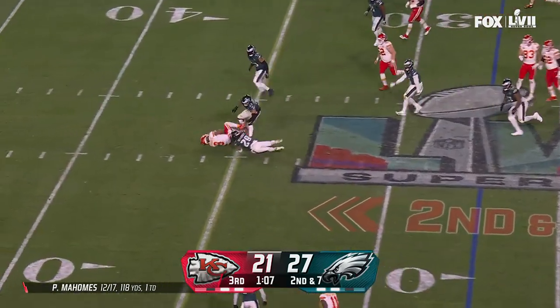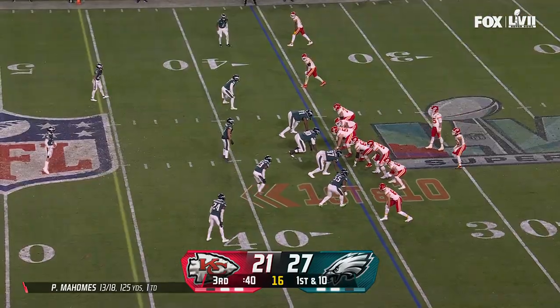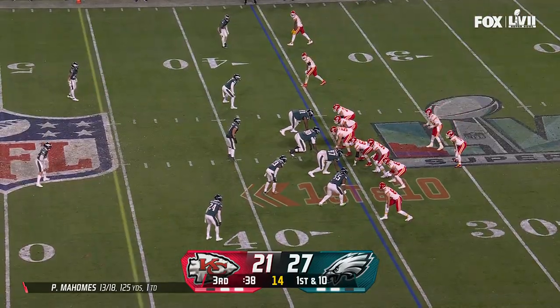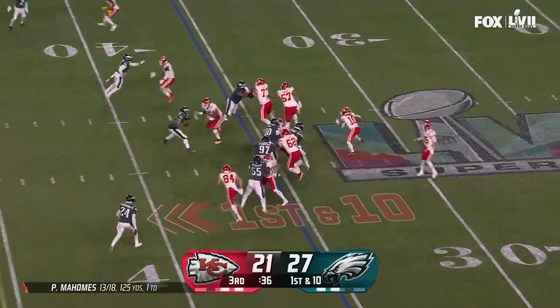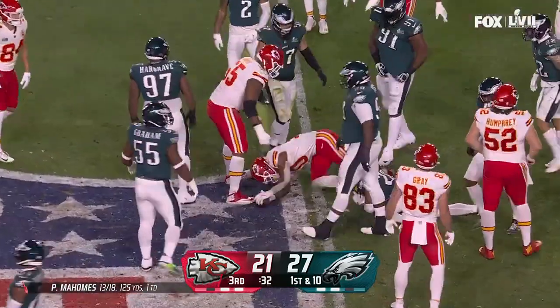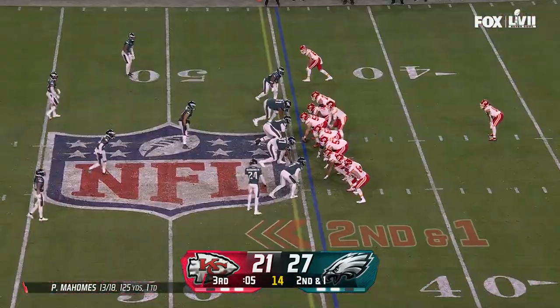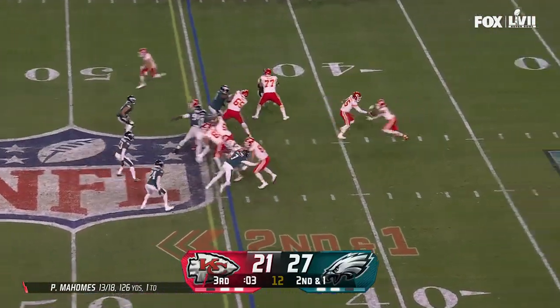Mahomes, quick hitter, and the catch is made by Juju Smith-Schuster. They're just trying to put him in a bind as a run defender and a pass defender. Here's Pacheco, a little stutter shake. Pacheco running hard, and he's down near a first down. Maybe a football length short. See if they try to get one more play for the third quarter. They will. Second and short.